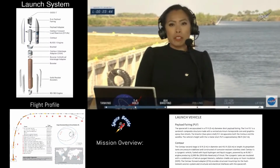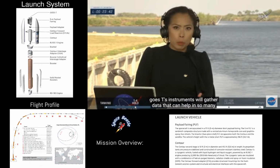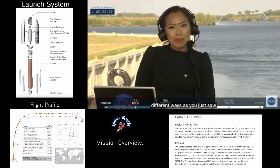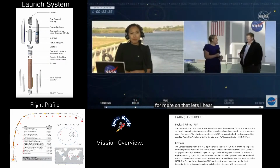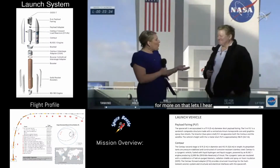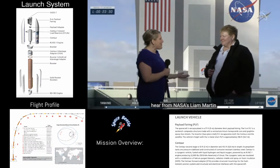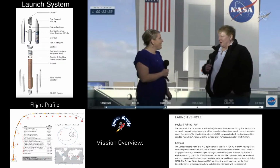GOES-T's instruments will gather data that can help in so many different ways, as you just saw. For more on that, let's hear from NASA's Leah Martin. Thanks, Megan. I'm here with Pam Sullivan, NOAA GOES-R Program Manager. Pam, thanks for joining us today to give us some insight into this mission. Oh, it's great to be here.